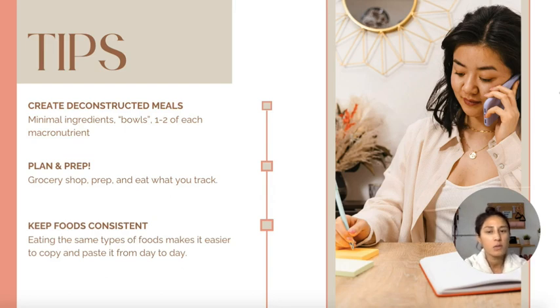And then when you are learning to track your food and counting your macros, here are some tips. So I find it easiest to create deconstructed meals. So having like 1 to 2 protein, carb, and fat on your plate. So I like doing bowls, where I have rice or potato as my carb, and then I pick my protein. So I'll do chicken, beef, turkey, whatever it is, and then add some fat, like some avocado, add some greens on there, and just create a fancy little bowl. You can throw some sauce on there if you would like.